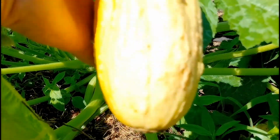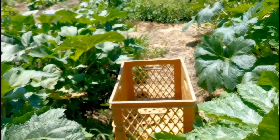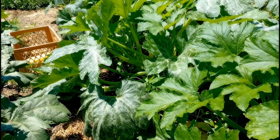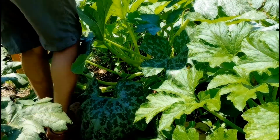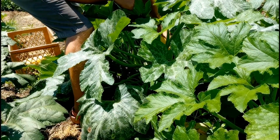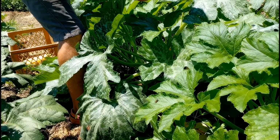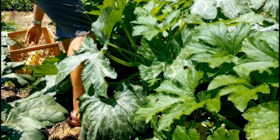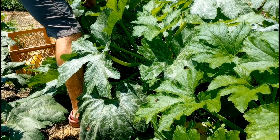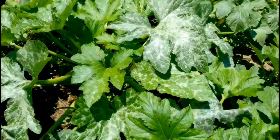Guys, look at that. Lovely. Look at the squash. It's insane. I think we got another one too. See it right back here. Hold on. Okay. See it back here. We'll get around to the other side.